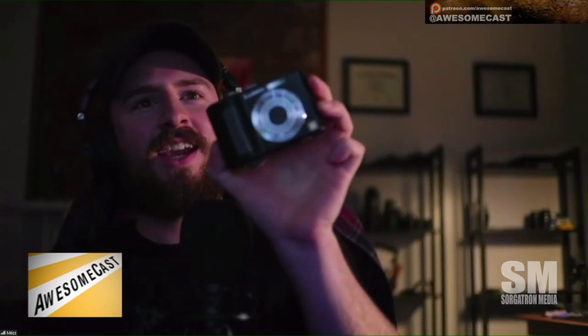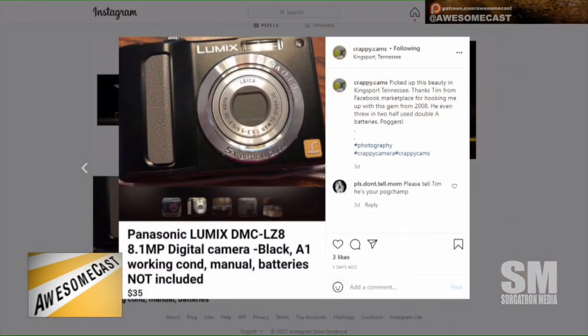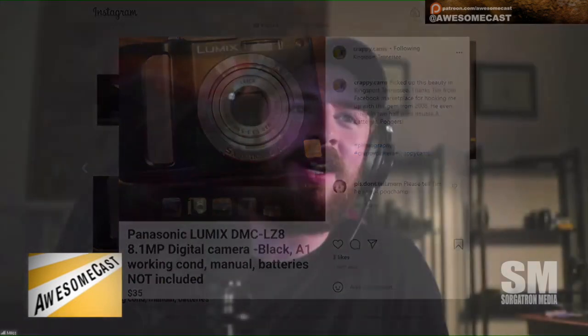So I started looking around on Facebook Marketplace, and I found this little guy here. This is a Lumix DMC-LZ8. It's a consumer point and shoot camera. I think it originally retailed for maybe $150, $160. And Tim, shout out to Tim from Kingsport, was selling it for $35, there's the screenshot of it. So I hit him up and asked him if he could drive out to the hotel where we were staying and drop it off. I gave him the money and spent the last $5 I had on a super cheap little tripod from Walmart, and spent the couple hours of free time I had that weekend just trying to get the most out of this camera that I could.